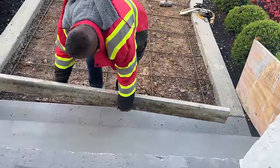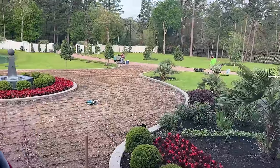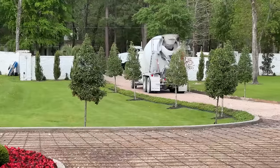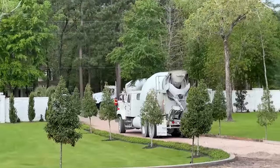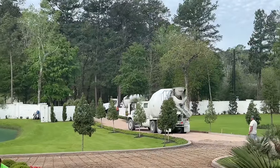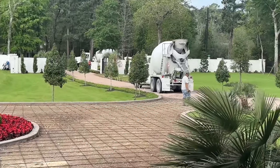Much bigger. Nice. Okay, getting ready for that cement truck. Okay, the cement trucks are stacking up. We got the first one coming in the driveway. The second one's sitting out in the street waiting. We've got scheduled today, but we'll see.